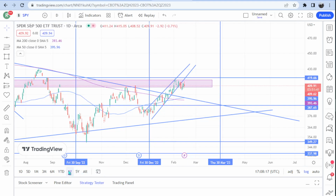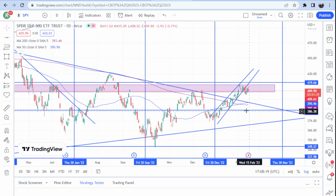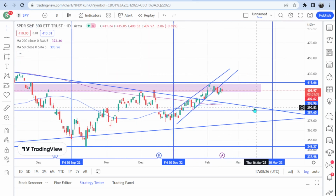Now, if we're going on the 1 year time frame, we have the 50 day and the 200 day. The 50 day is pretty much sitting at 395.91. So it's pretty much literally aligned with that resistance trend line that is now going to act as a support trend line. Right below that, if we were to get some sort of fake out and we were to sell off a little bit further below that 50 day, we have the 200 day at 393.46 that we could bounce off of.